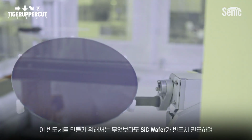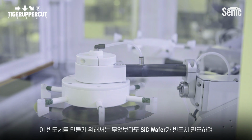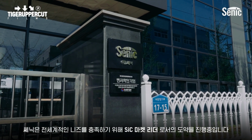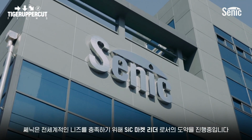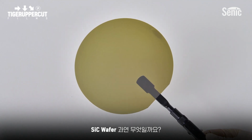To make these power semiconductors, above all, SiC wafers are essential materials. SENEC is making a leap forward as an SiC market leader to meet its global needs. Then, let's talk about SiC wafers.